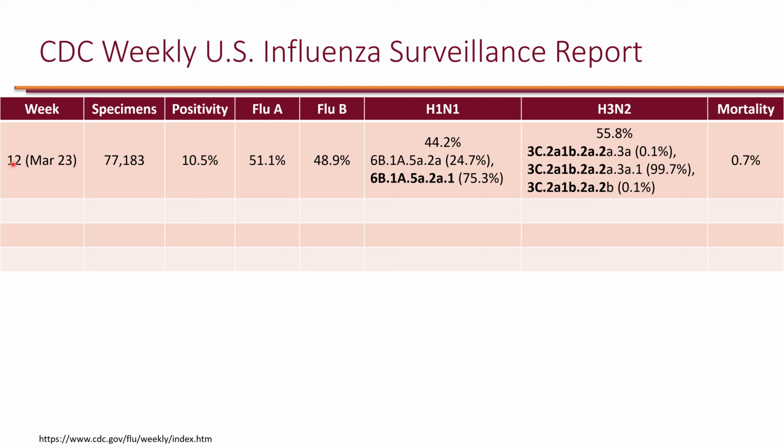This is the data ending on March 23, and out of 77,000 specimens, 10.5% tested positive for influenza. Pretty much half of it was influenza A, half influenza B, and for H1N1, 75% of it is 2A.1, which is essentially what's in the vaccine, and 24 to 25% is 2A, which is from previous seasons.